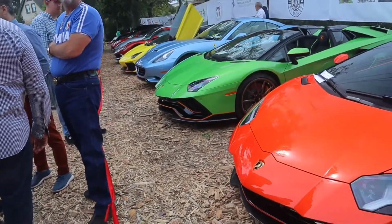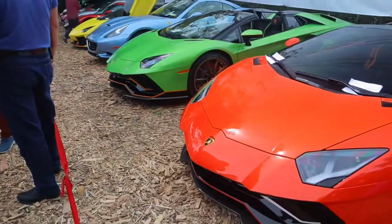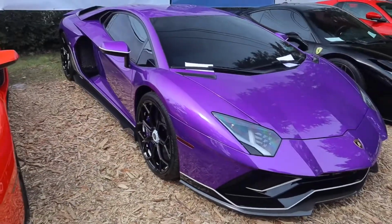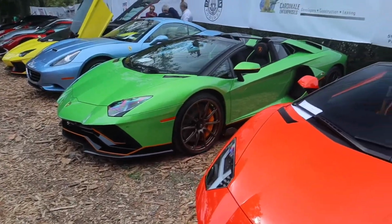But also, there's an Aventador Pirelli Edition Roadster over there. I'm gonna go check that out, but interesting spec on this. All three of these. Got the purple one in Viola Parsifae, orange, and the green with the kind of bronze wheels over here.